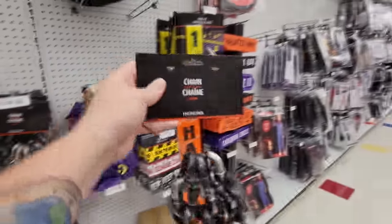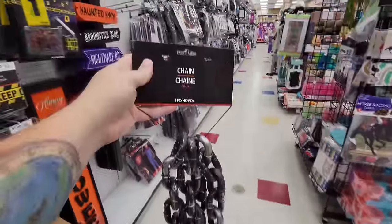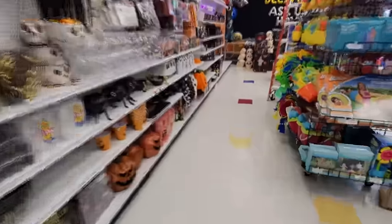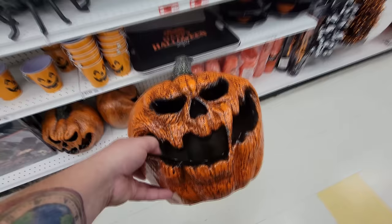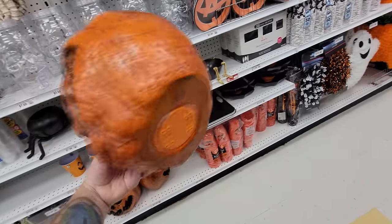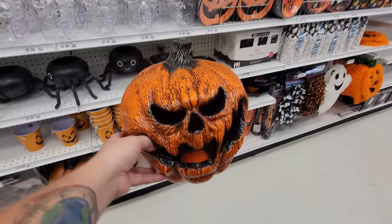And these are legit. This is 12 feet of linked chain here for 13 bucks. That is one heck of a deal. You can hang your own chains of death from your doorway. All right, we gotta come down here a second because I gotta look at these pumpkins right here. Okay, they're plastic and they have a little light bulb inside. Those are really cool. They're not as thick as a regular blow mold, but they're pretty awesome.